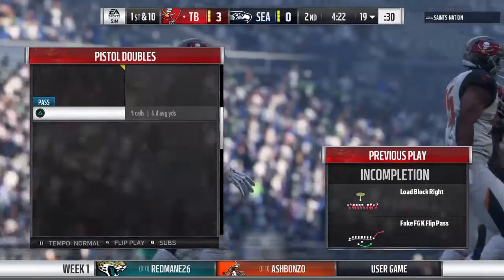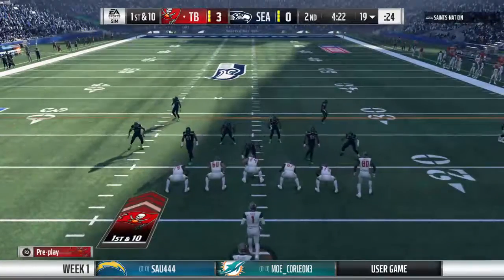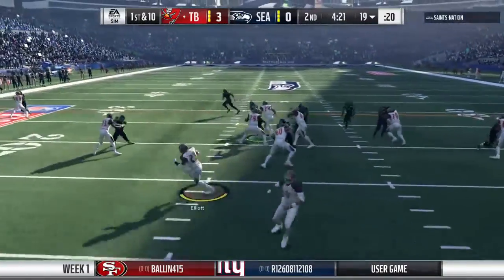All right, there's no doubt about it. For us, maybe. But not for the guys on defense. An incomplete pass on the fake field goal attempt. I guess, though, if you're trying to pick up the first in that spot, why not let your QB throw the ball? Right? Instead of your kicker, yeah.